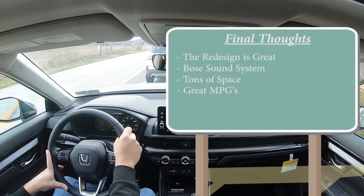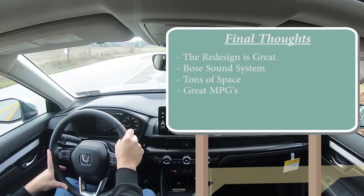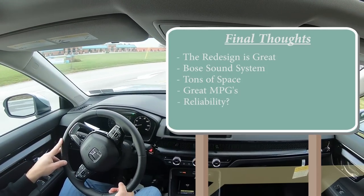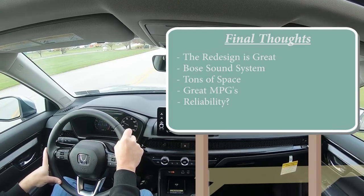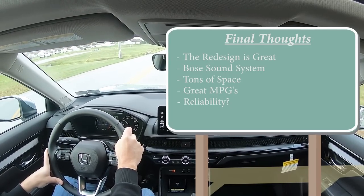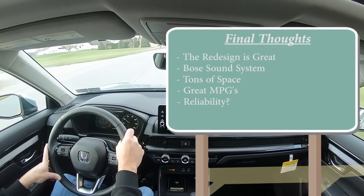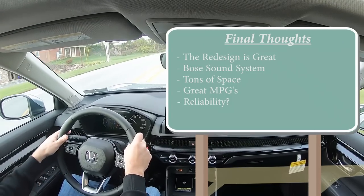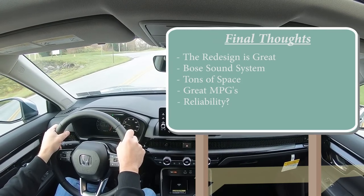Really, the only constructive criticism that I personally would think of that would be going through my mind, and it really isn't constructive criticism as much as it is just the unknown, which is the reliability. There's no longer a naturally aspirated engine option for the CR-V. You either have the hybrid configuration with two electric motors, or you have the turbocharged four-cylinder that we have today. Both of which traditionally are not as reliable as a traditional naturally aspirated four-cylinder. I know why Honda did it, because they're looking for better fuel economy. I get that. But at the same time, Honda and Toyota traditionally for me has been known for reliability. And it makes me wonder what the reliability of the new CR-V is going to be. I guess time will tell.